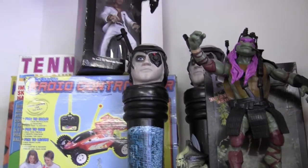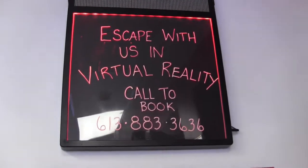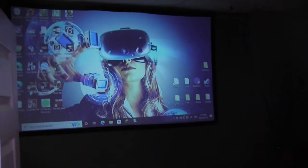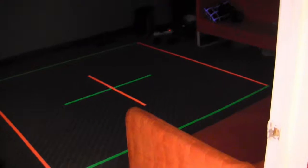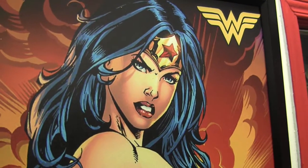Yeah, it just kind of goes on and on, my friend. And the virtual reality room, as he mentioned there, it's just this room here. It's kind of dark in there. I'm not really going to go in there, but that's the VR room. People can do their VR thing in there.